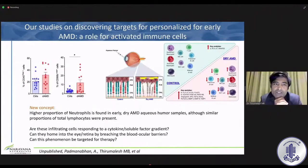The second thing that we wanted to see was whether it happens in early AMD as well. So we took aqueous from patients who were undergoing cataract surgery and who did not have any evidence of AMD. And the second cohort that we studied was patients who were having intermediate level of AMD. What we saw was that in the upper part of the graph, although the number of leukocytes we were able to see was relatively similar, in the cohort of AMD we did see a presence of leukocytes which were activated. So why does this activation take place, and can this be replicated in an animal model is what we were thinking about. So next slide, please.